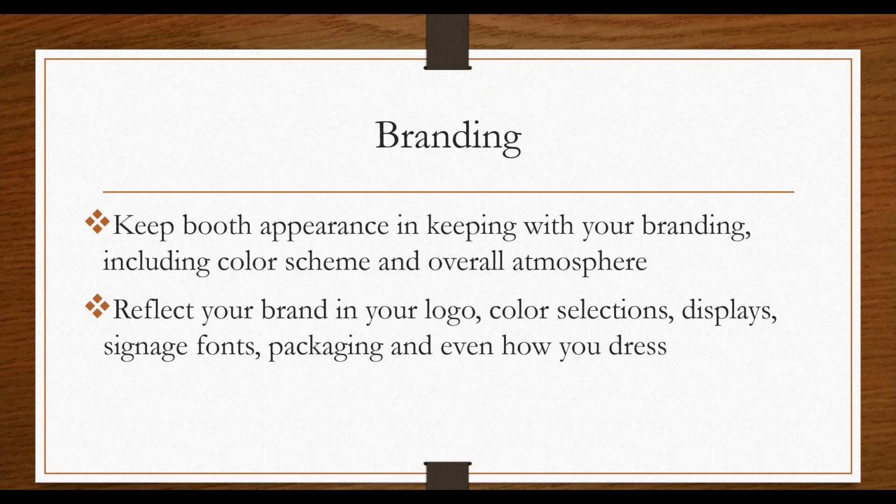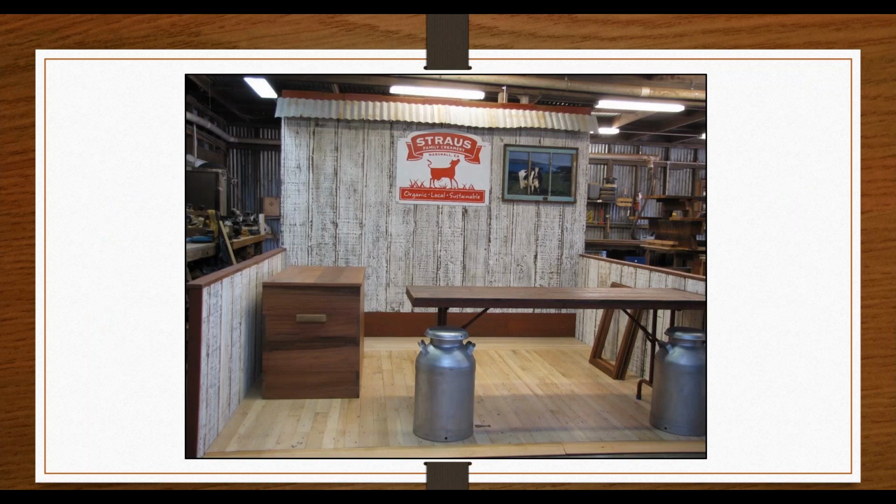And that can be done with props and visual elements, along with regular branding like your logo, your colors, and your signage. Even the way you dress can reflect your brand. So if you sell athletic wear and you come in a formal gown, that probably doesn't mesh with your brand. You want to make sure you're keeping that consistent. So I've got a few pictures here of different booths that I think do a pretty good job of representing the brand.